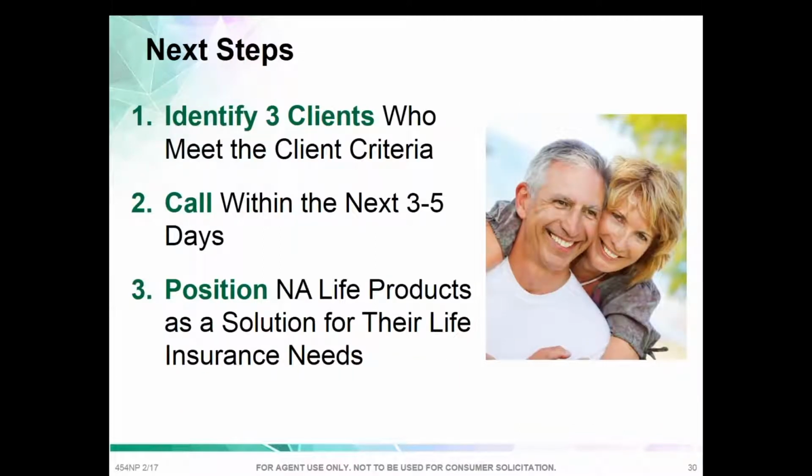So I just encourage you that, if you haven't already had some client names come to mind, take some time now after today's session, write down names. This says 3, but hopefully your list is so much longer. Or figure out different client categories that you want to focus on first.